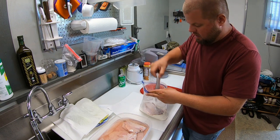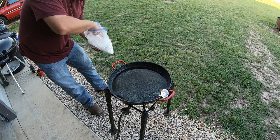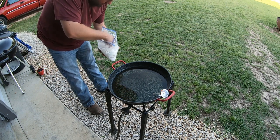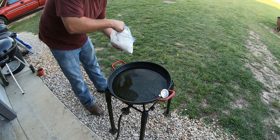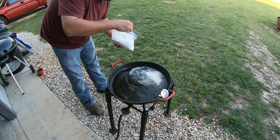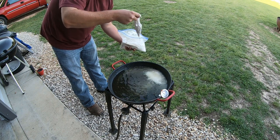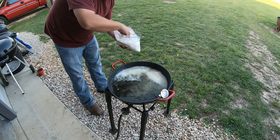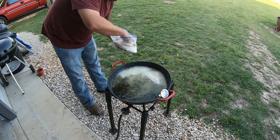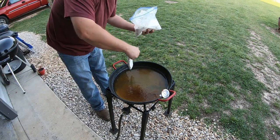All right, the wind is killing my grease. It's taking it forever to get up to temp, but I think we are finally there. Go ahead and drop a few of these mullet in and see what they do. Oh yeah. All right, that grease is getting hot now. Let's get these trout in there.